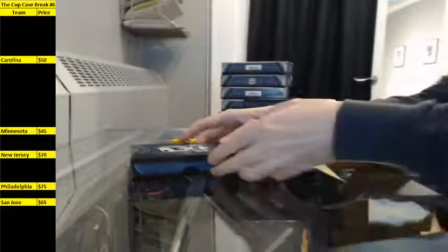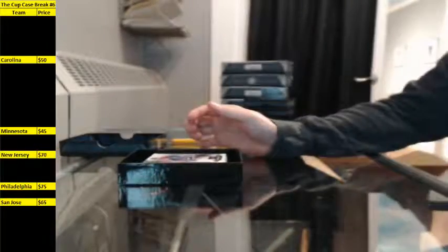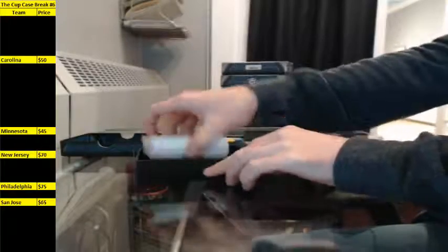Might be pushing it. The patch auto ones are nice though, right? The jersey ones, I don't know why they bother.